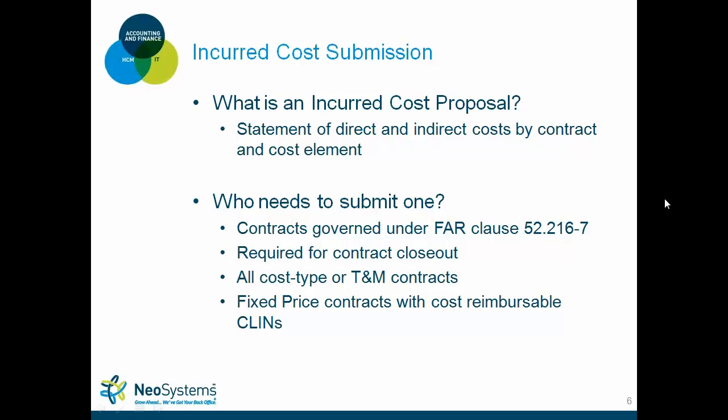And also being flexibly priced contracts, whether it's cost plus or T&M, or even when it comes down to any LOE or IDIQ contracts. So you've got to keep an eye out for those clauses that will be part of your contract.